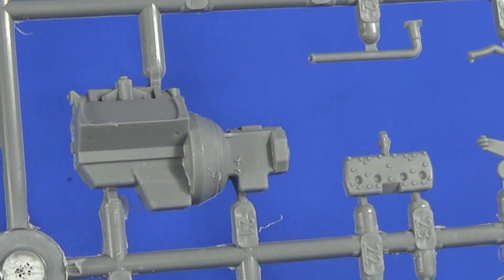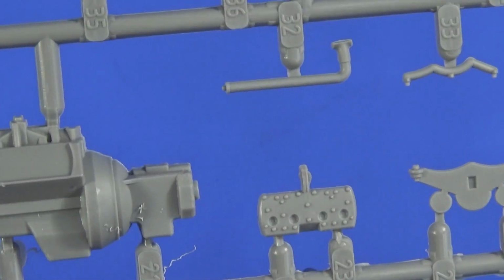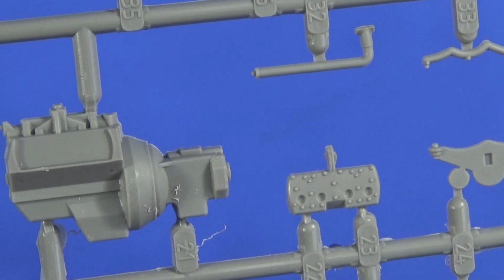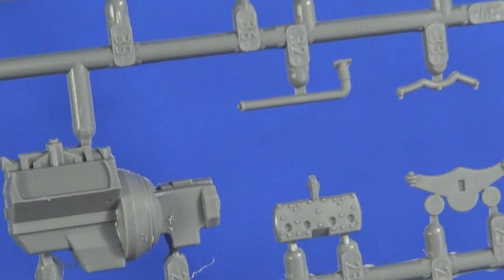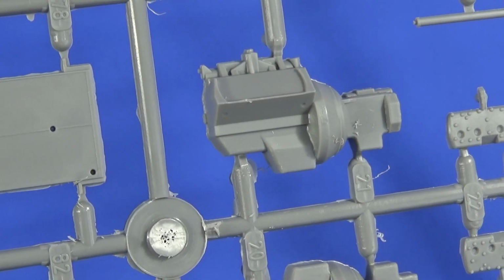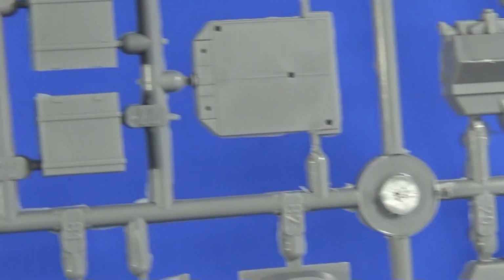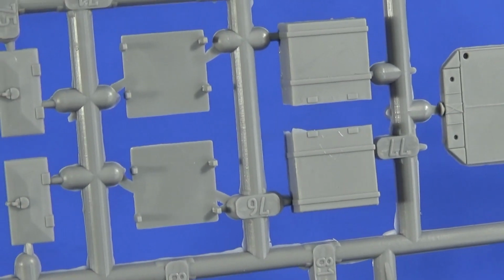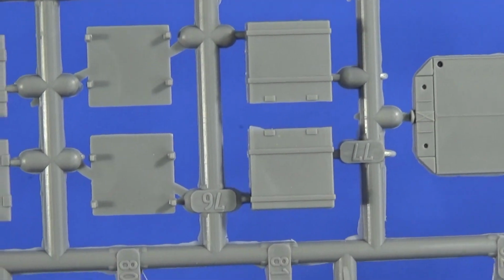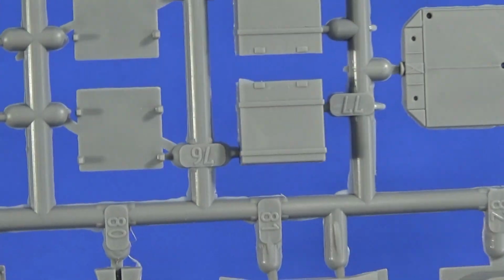The engines are moulded quite nicely. Now, this is a part of the mould that's a little bit older. This has been around for a while. This is sort of frame A, so it's been around a lot longer through all the variations of the V3000, including this later one with the half track. So some of these parts are showing a little bit more flash in the process.